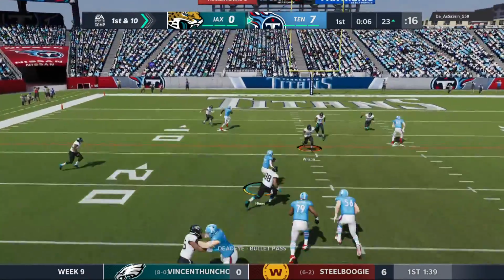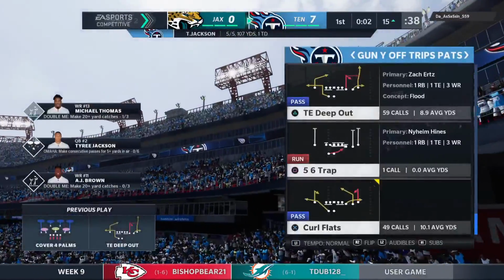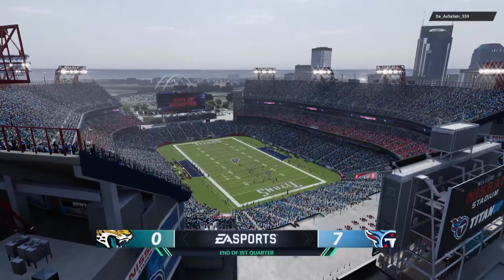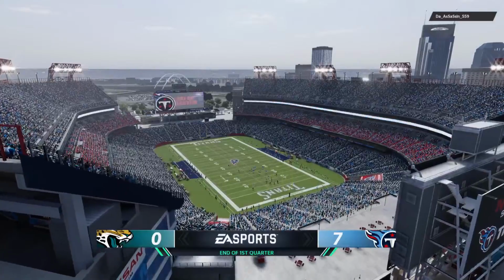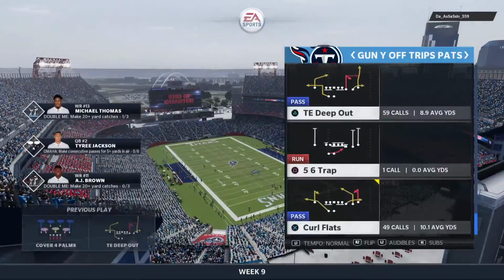From the gun, Jackson. The pass to Hines. It's very clear from watching you play. The marker, 8-yard gain, 2nd and 2. They'll give him 8 on the play. There's only one way to get one. 2nd down.